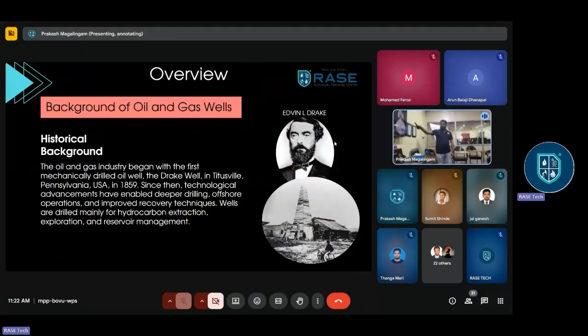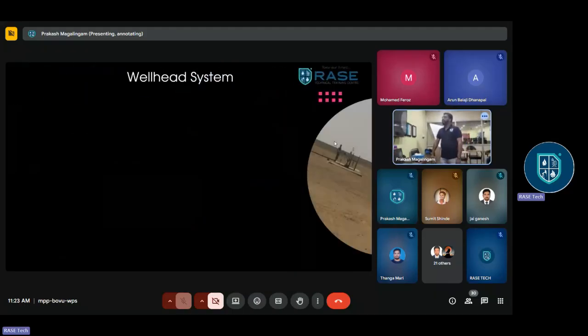The first mechanically drilled well was in 1859 by the Drake well, named after Edwin Drake. He is the first drilling engineer. He found the mechanically drilled well, and he is the discoverer. So you can see the background story. Thereafter, technological advancements started, like deeper drilling, offshore drilling, horizontal drilling, all those things. This is the initial stage.